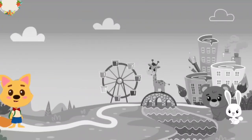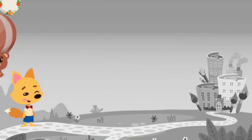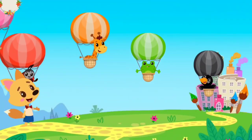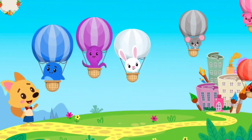There's an apple tree in the forest with magic apples. Let's learn the colors and feed the inhabitants with magic apples so they can become colorful again. We have fed the city inhabitants with colored apples. The animals and the city are colorful again. Hooray! Thank you! Bye-bye!